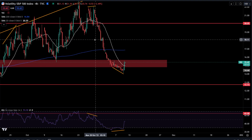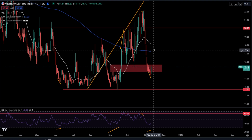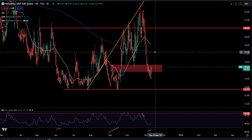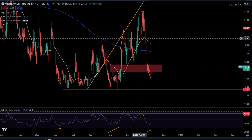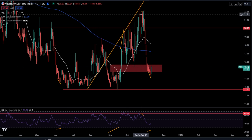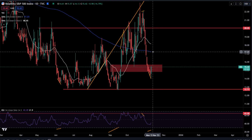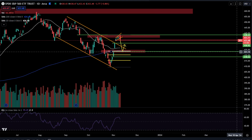I do not think this is all the upside for VIX that we're going to be seeing. I think we're probably going to come back up here, and I'm not saying we stall it somewhere around the 200 daily moving average, but as you can see on every single swing up and down here, we have been hitting that consistently. So I do think we're going to run back up and at least come up here to 17.